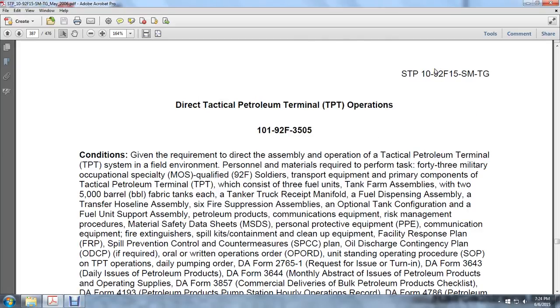Back again. Direct Tactical Petroleum Terminal operations. Given the requirements to direct the assembly operation of the Tactical Petroleum Terminal system in the field, environment, personnel, and material required to perform the task.